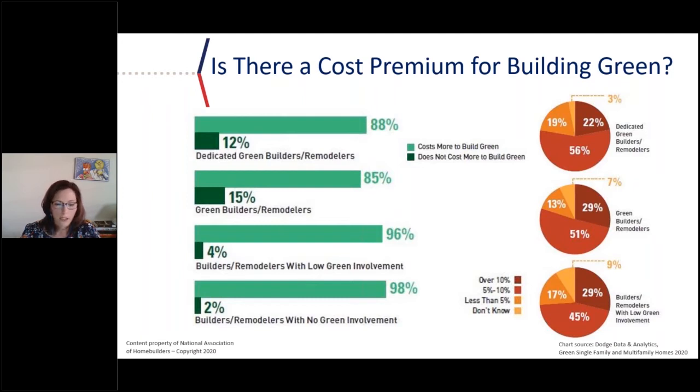This isn't on the chart, but if you look at it by builder type, perceiving green to cost more, we saw 86% of the single family builders, 72% of the single family remodelers, and 74% of the multifamily professionals. However, I also want to point out that 15% of those identifying as green builders do not think there is a cost premium. So this highlights the concept that once builders conquer the learning curve, have subcontractor teams that are comfortable with and experienced in green building practices, and can realize economies of scale where possible, green building can and is being done cost effectively.